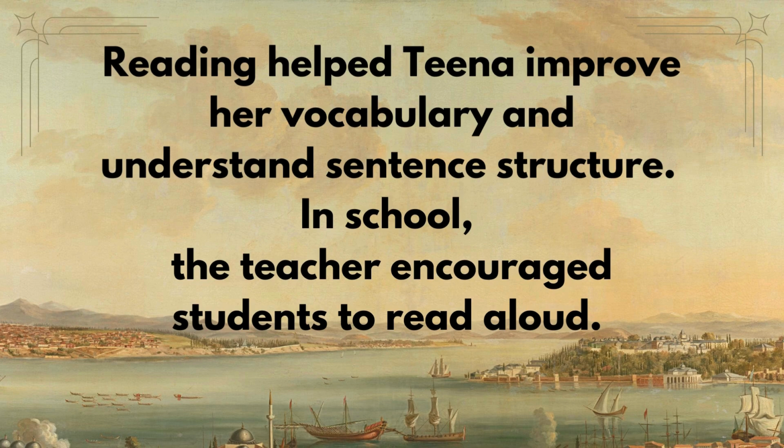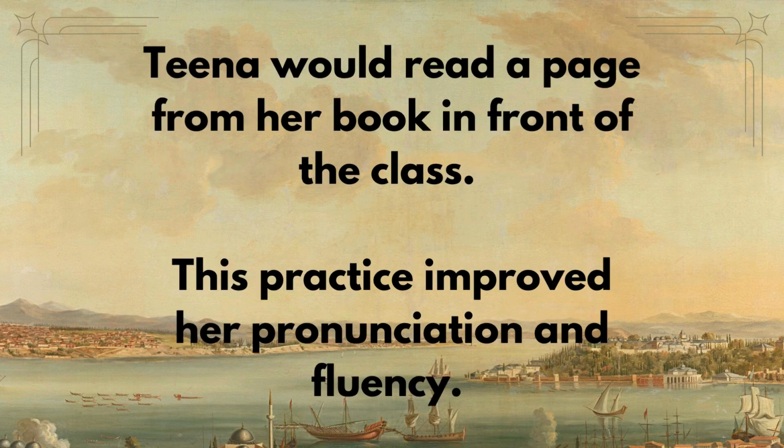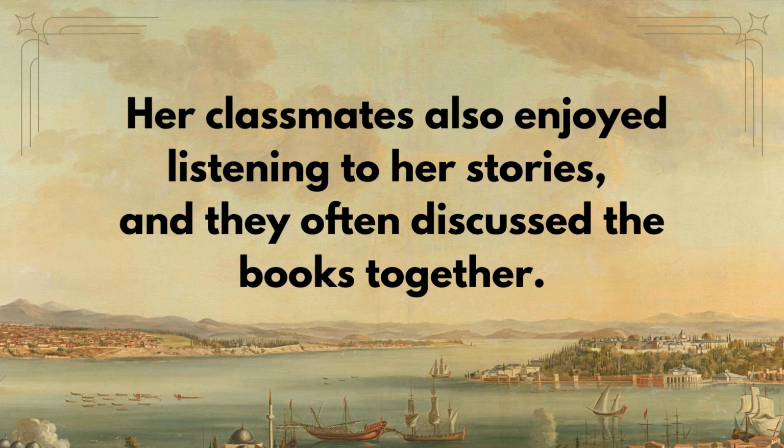In school, the teacher encouraged students to read aloud. Tina would read a page from her book in front of the class. This practice improved her pronunciation and fluency. Her classmates also enjoyed listening to her stories, and they often discussed the books together.